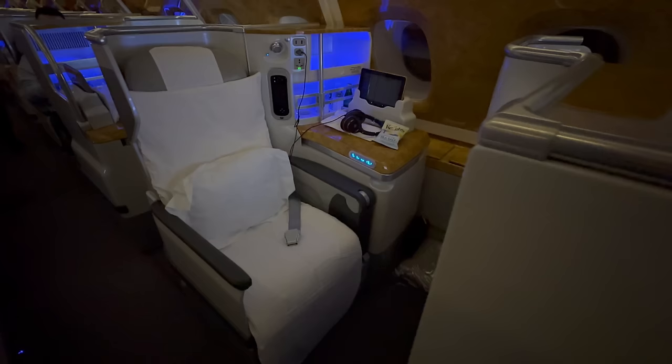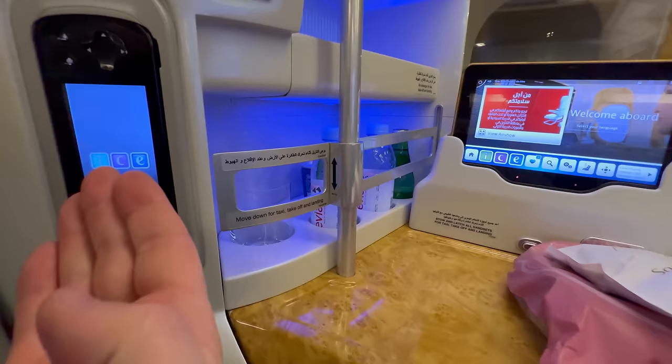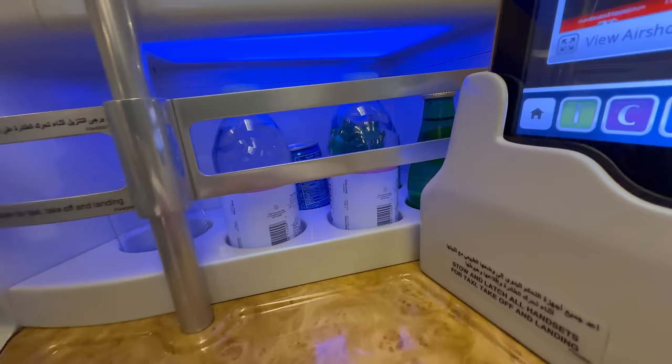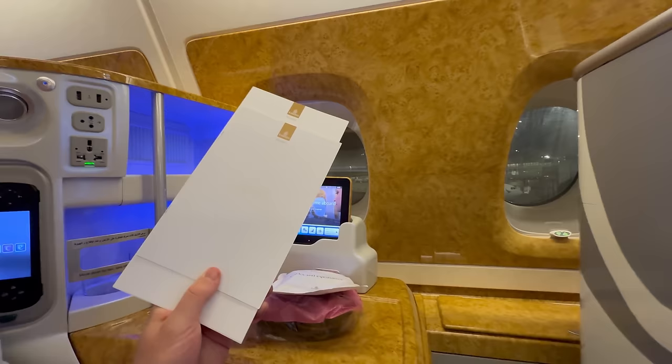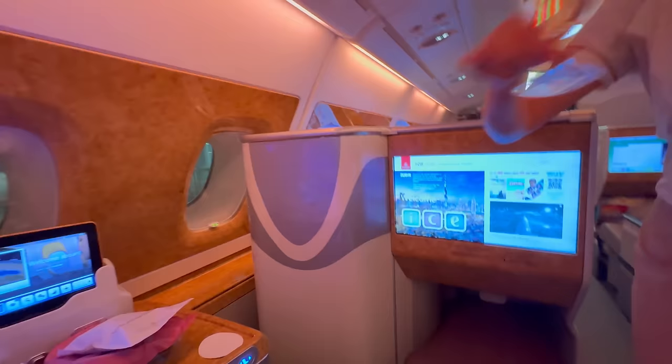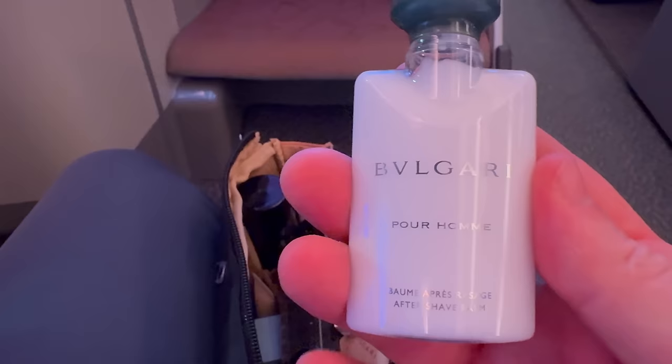Let's take a quick look at my seat. There are three screens. I have two windows, a whole mini bar, plus lots of outlets, and menus for meals as well as drinks. The Moet would be wonderful. Absolutely. And it begins. We're served a hot towel and given a full toiletries case, including aftershave and cologne. Sometimes it's the little things.